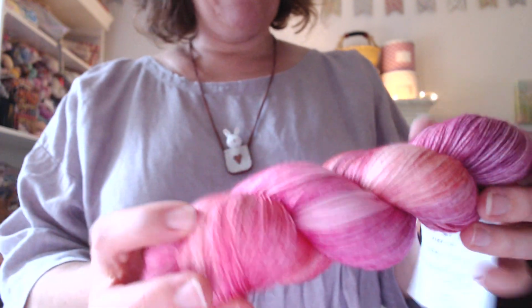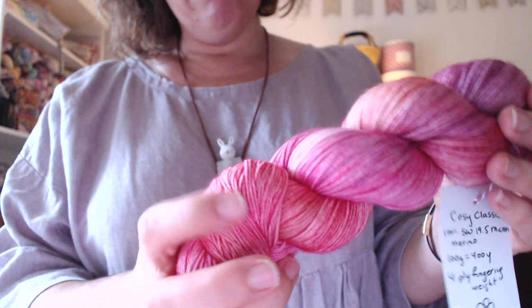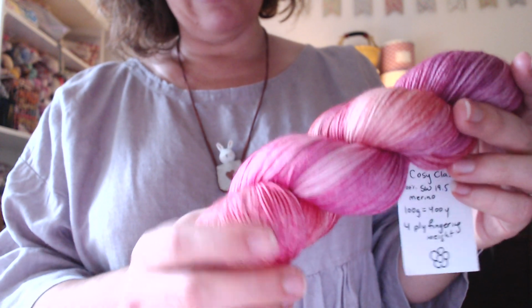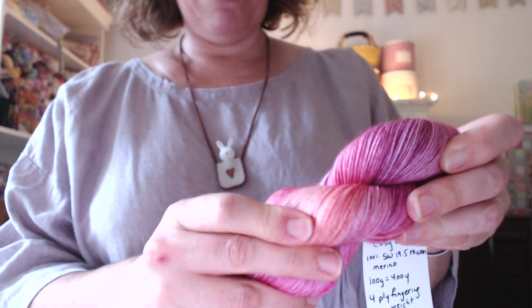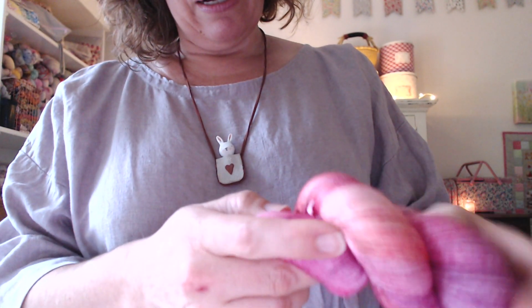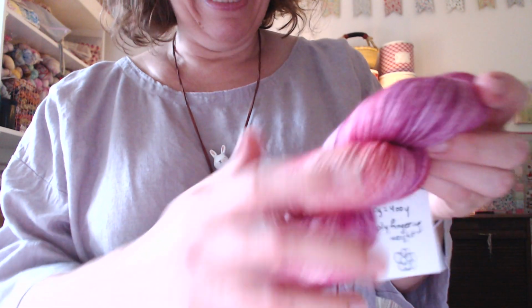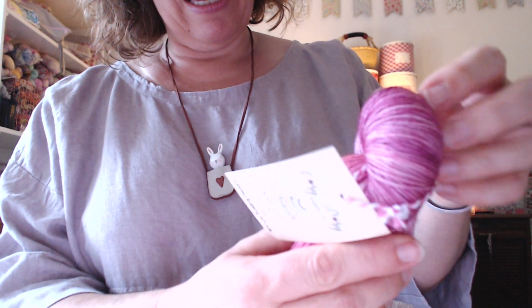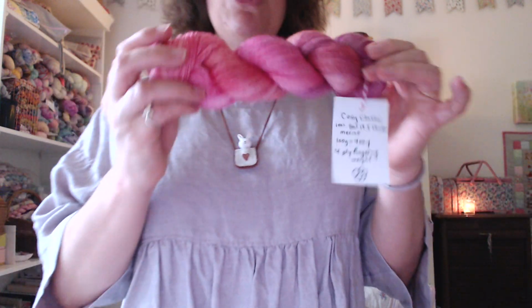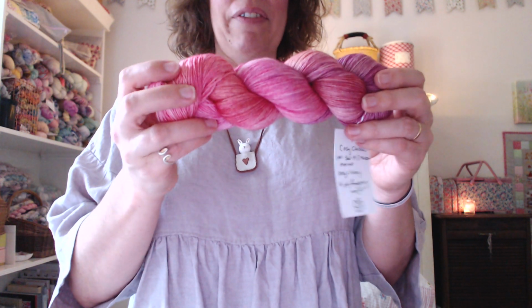Let me tell you some of the colours: pale rose hip and pink, like crushed strawberries and raspberries. And then there's apricot, and slightly darker, like inside a peach. And it's a bit lilac-y and plummy almost up here. I can't tell you how much I love it.